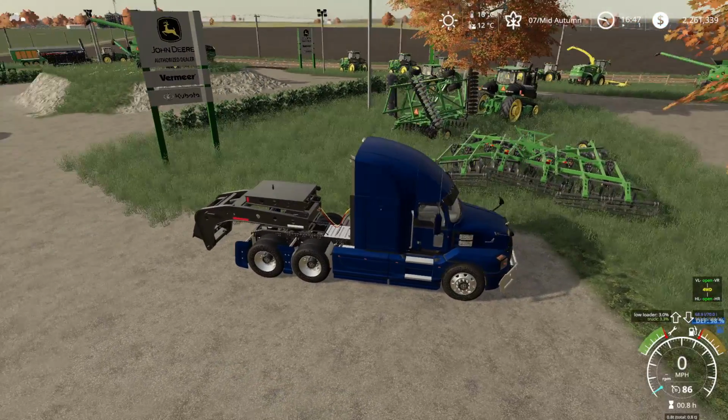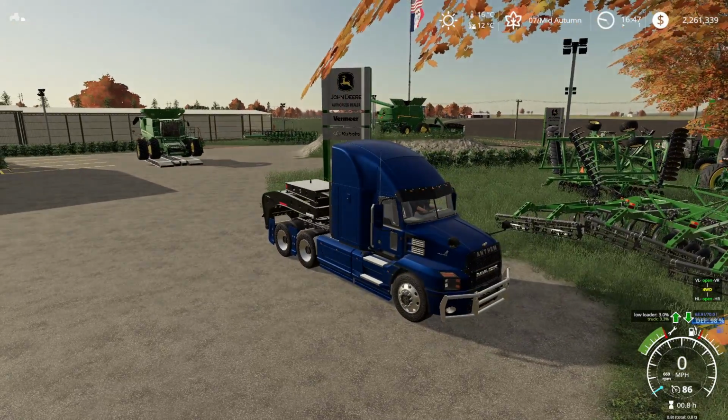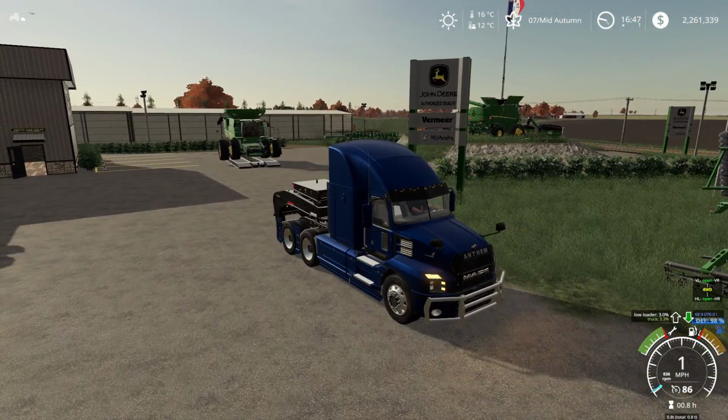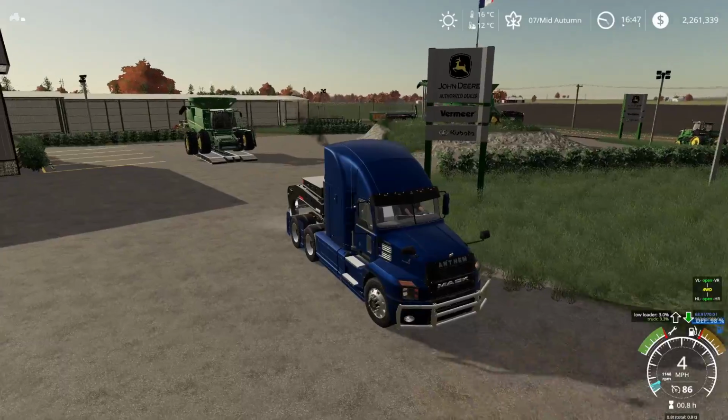Brand new harvester. I can't believe the size of these tires. That is a little bit ridiculous. Let's get these hazards on here. Let's load this thing up with our Anthem and head back to the farm.